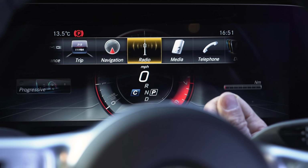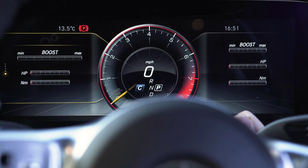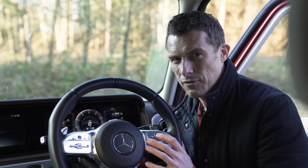I can also configure that screen as well. And do you know what I go for? I go for more performance stuff. And you can have a boost meter there as well. So there's one for each eye.